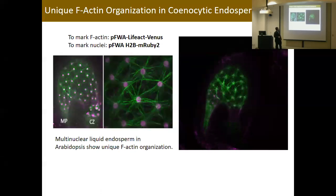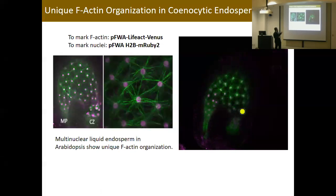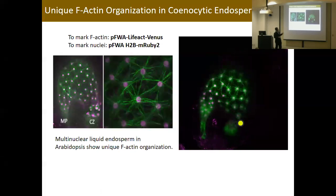Yeah, from this video, you can see the nice actin generating the cyst-shaped structure. The nuclei are moving, and we also found that the nuclei in this syncytial endosperm are somehow pulling or pushing towards the chalazal endosperm end, as we call this part, and they're generating a kind of cyst. So from my live cell imaging, we know that there is actin in the syncytial endosperm doing really nice work, and we don't know its detailed function.